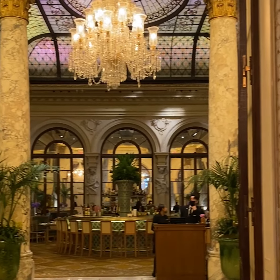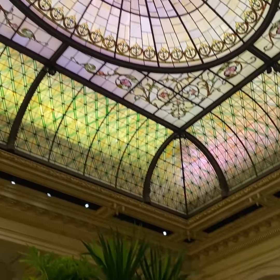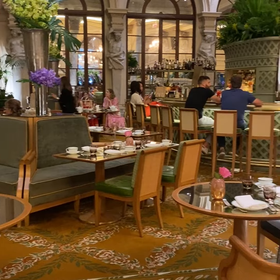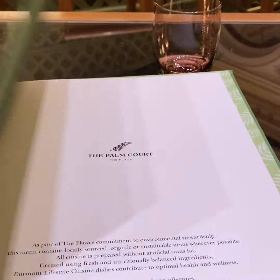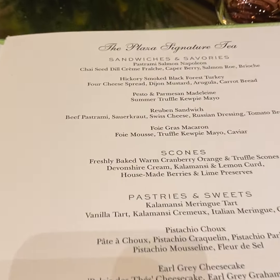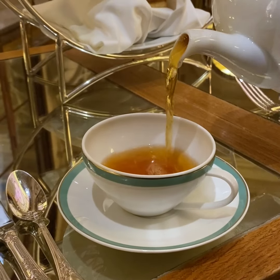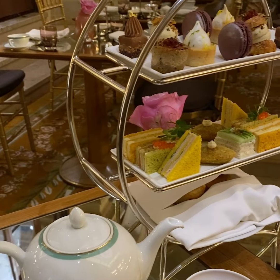The reason it's placed number 5 is that it's overpriced. You're paying for the location and the name, but I will say you should go at least once to experience it. The afternoon tea is served in the Palm Court, which is in the lobby of the hotel. It's the same place where hotel guests have breakfast every morning. There are usually 3 different afternoon tea options on the menu, and throughout the year, they'll have different themed afternoon teas. I always get the basic afternoon tea, which is 3 courses of savory, scones, and sweets, and it comes with a pot of tea.